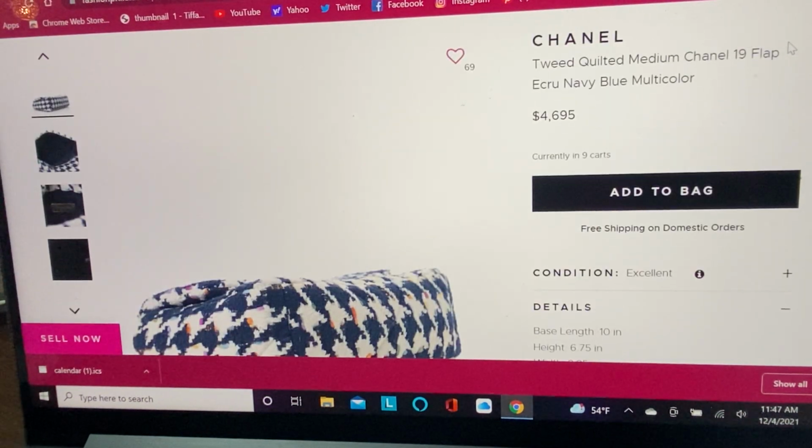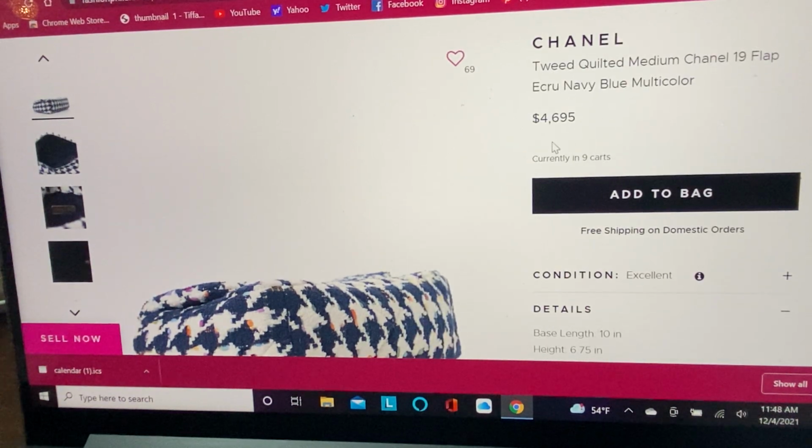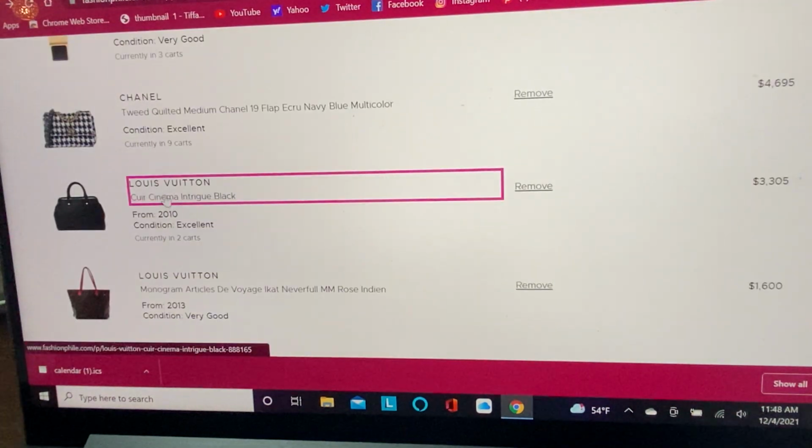If I had the extra money, if I was in the market for this bag, which I'm not really, I would pick this over the leather version because I think it's much more beautiful. It would have to go down pretty far from this for me to even consider it. But it looks like it might, because it should probably go down to the mid to highish 3000s, which isn't bad for this bag. So anyways, if anybody has the money, go check it out.